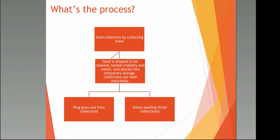So, what's the process here with these seeds? This is a flowchart to give an overview of what will happen with the seed collections. First, our collection teams will go out and collect the seed, and then those seeds will be sent to Mason State Nursery for cleaning, testing, and temporary storage.